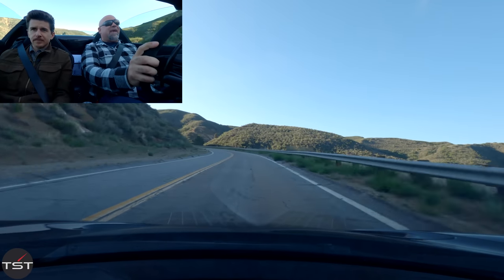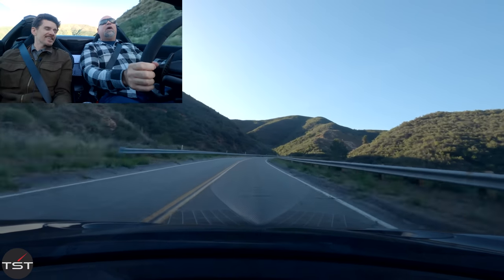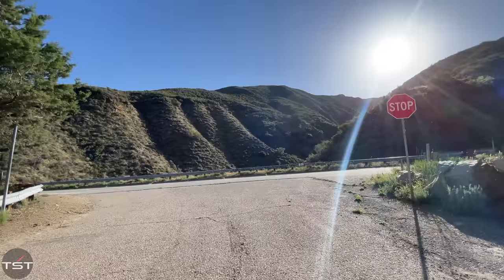Dude, when I hit the gas right there, I got like a Venturi effect in the back, like a cigarette boat. I could see the dust swirl. Yeah.